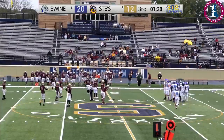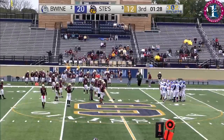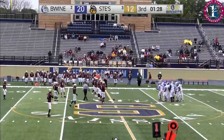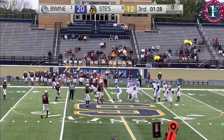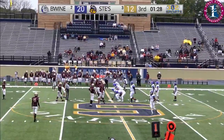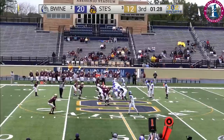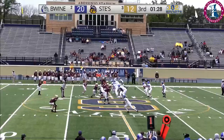A lot of football left, but this Brandywine offense has only had so many slip-ups here. I think Brandywine now, as we get close to the end of the third quarter, might get into a true clock mode, right? They've had success running the football. Perhaps you get back to that here, but again, you can't have the penalties.